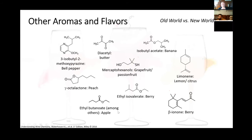And so just looking at the set here, I'd like to talk about some themes related to Old World and New World, and also the evolution over time. Again, there are many exceptions, but the general rule is that in Old World wines, you're going to have not as much fruit flavors, but maybe more vegetal aromas and flavors, like our methoxypyrazine here, whereas in the New World, they're going to tend to be a lot more fruit forward. So you might get more of these other compounds.